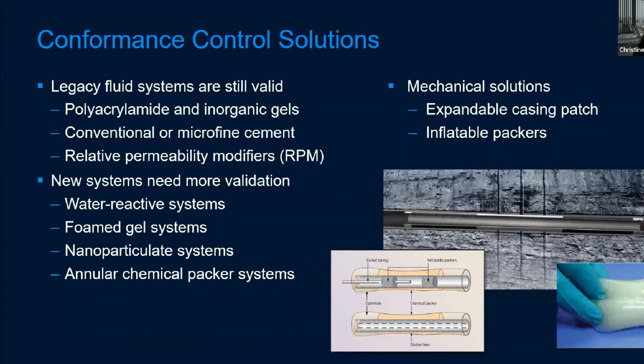There's also a new family of products currently being validated. One of these solutions is a water reactive system, which uses microfine cement or gel particles suspended in a non-aqueous fluid. Schlumberger's portfolio for water reactive systems is Water Seeker. The Water Seeker system, composed of micro cement suspended in miscible solvents, rapidly hydrates and sets only when in contact with water. But when the slurry comes in contact with oil, it remains liquid and flows back up after treatment. This leaves the oil-producing zones undamaged.